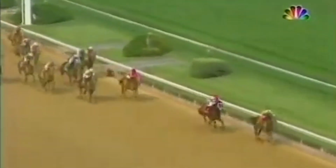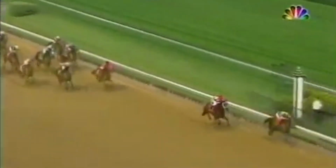And there's Street Sense with a huge move on the far turn, and Calvin Borel saving ground every step of the way, but it's Hard Spun to catch as they come off the turn. A mile and 37 flat, and Street Sense draws alongside as they move headlong into the final furlong, and Street Sense has roared from 19th position to first in the Derby. Hard Spun tries to hold for second, and then farther back is Sedgefield. On any given Saturday, and here is Street Sense, a stretch-running sensation.